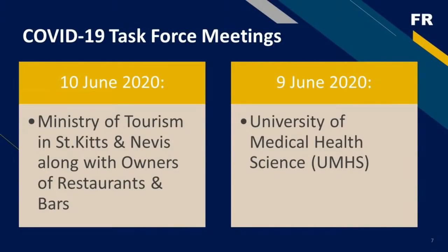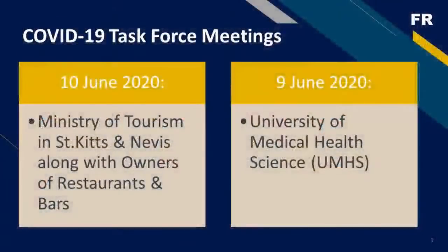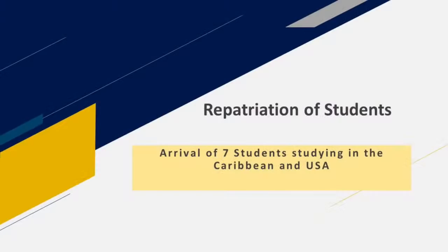Again, today, in collaboration with the Ministry of Tourism, we met with the restaurant and bar owners, and we are hopeful that we can address some of their concerns in the upcoming regulation. Yesterday, June 9th, we would have met with the University of Medical Health Science in order to provide them with some guidance so that some of the students can have access to their computer labs, etc. So the task force has been busy addressing a number of concerns nationally. Today we would have had 7 students who are studying in the United States repatriated to St. Kitts. As we speak, they are being processed and taken to the quarantine facility at the OTI.